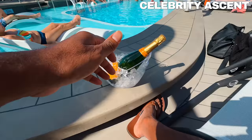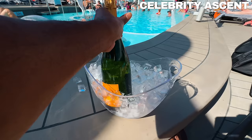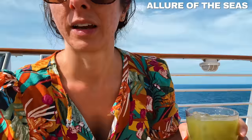All right, guys, got some champagne here. Sitting by the pool, gonna pour up a little bit, let that chill. I'm sure it's just been on ice, but I'm just gonna enjoy this top deck here, deck 16. There's still plenty of things to listen to, but I don't really have to be in it, which is kind of nice.